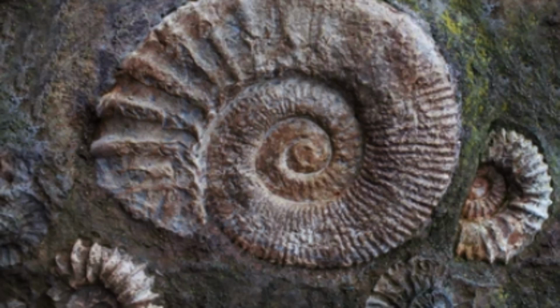The unique patterns of their shells and sutures have made them valuable tools for scientists studying the evolution of marine life and the ancient history of the Earth.